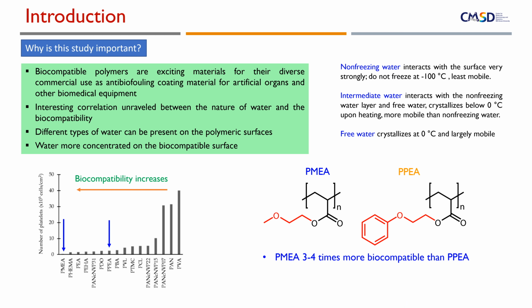PMA is about 3 to 4 times more biocompatible than the PPA polymer when blood protein adsorption or platelet adhesion are compared. These polymers have two different functional groups in their side chain. Therefore, understanding how water structure and dynamics change could help us correlate their biocompatible behavior.